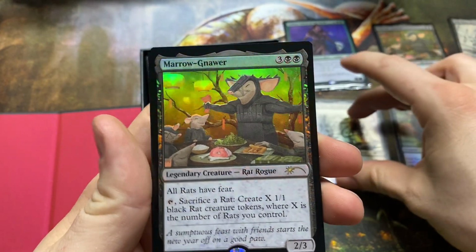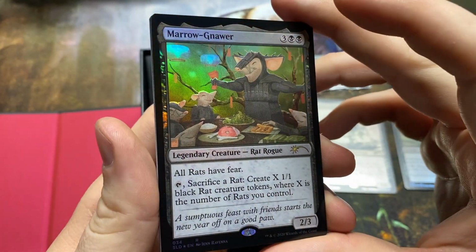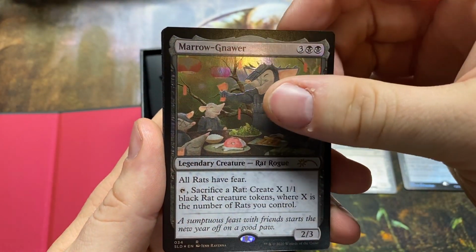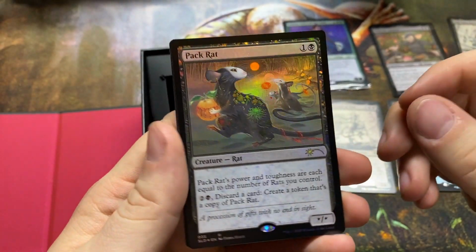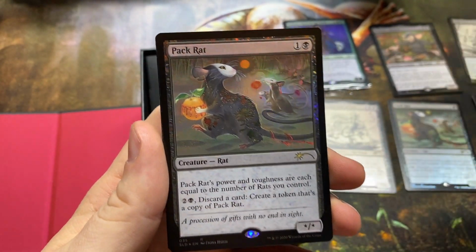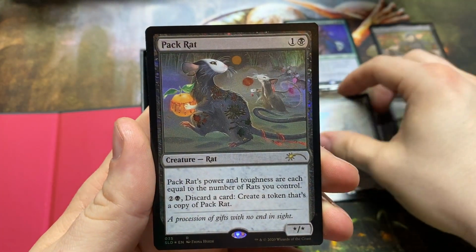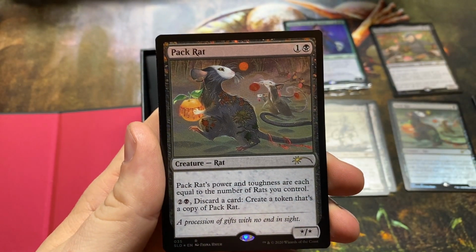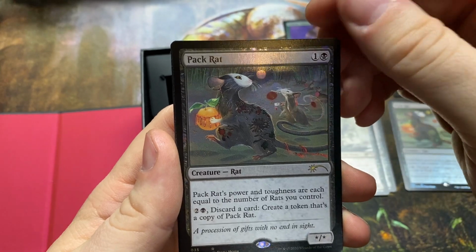Another Marrow Gnawer. I feel like this was literally like a $30 foil Commander card. I could be wrong. Maybe it was 20. I know it was a lot. It was not cheap. So getting that already just feels really good. Pack Rat is also expensive. Ink Eyes, though, I think it's like $9 or $10 non-foil. I think a foil is probably like 17 or 18. And I mean, this artwork is just 10 times better.